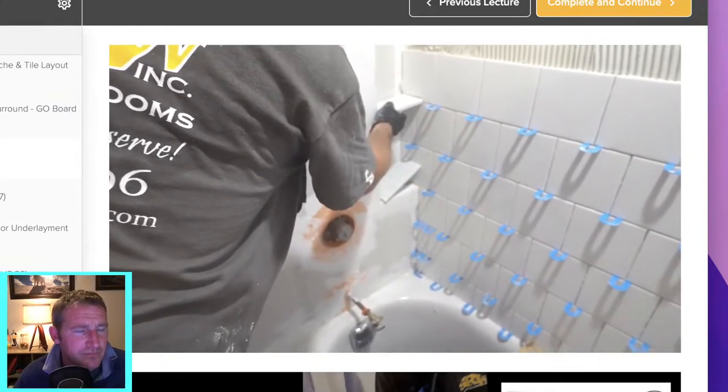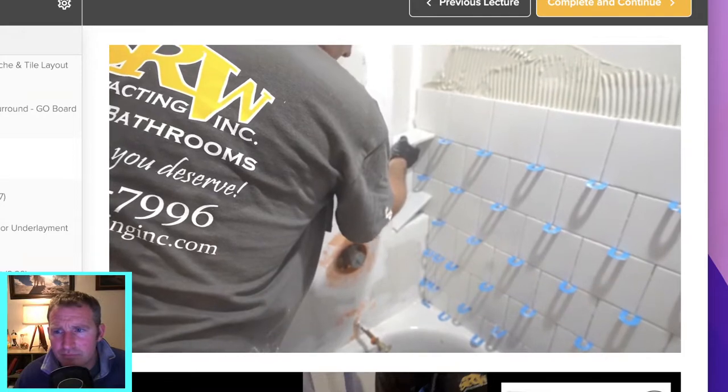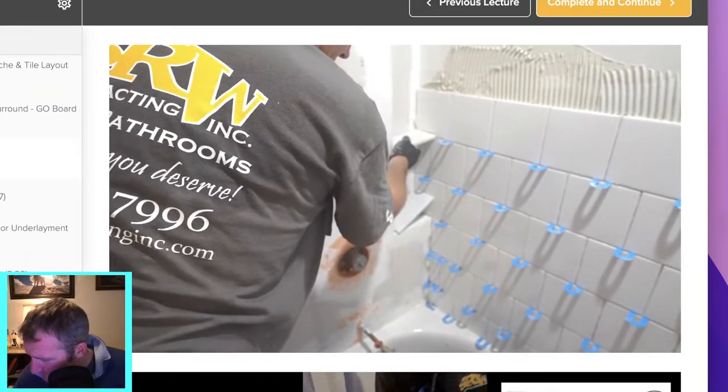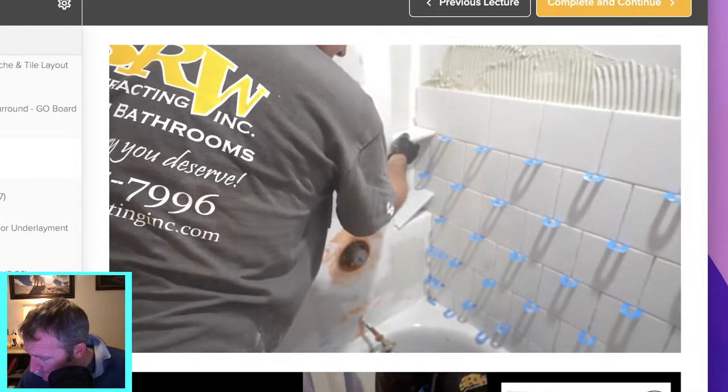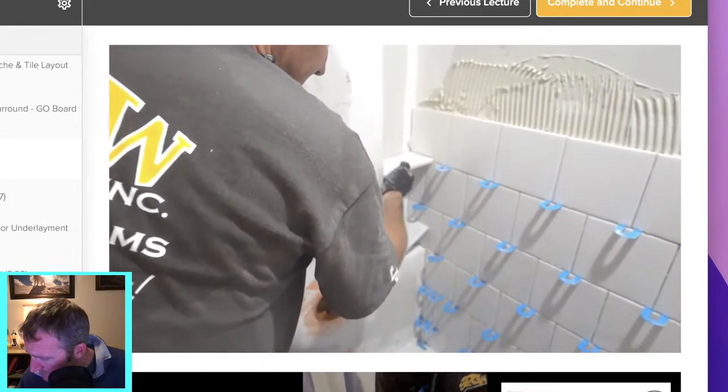Okay, so you want to have a little bit of wiggle room with this shelf, because you want to be able to shim it and angle it down. Plus, you're going to be putting a caulk joint against that as well. So that's going to work for this.